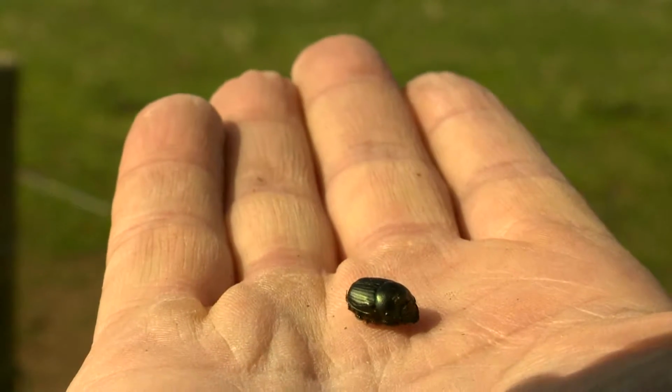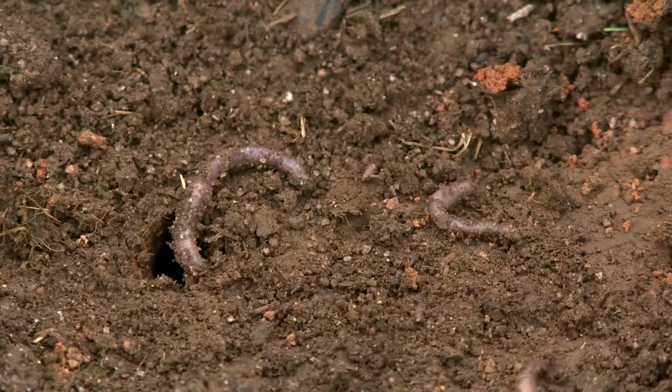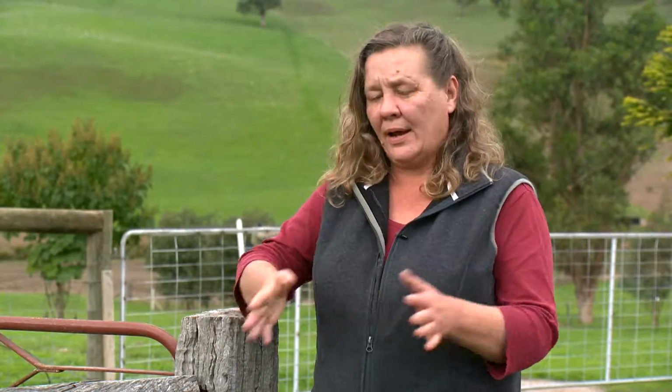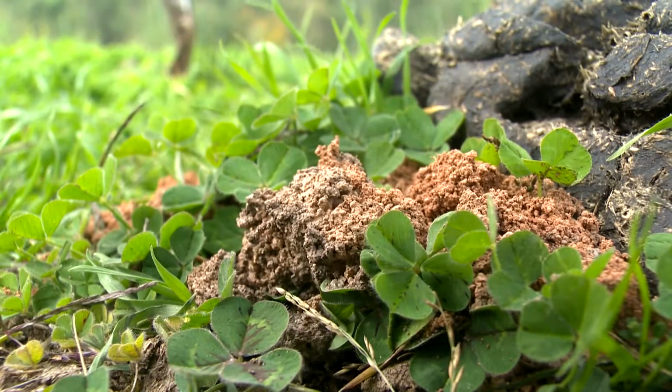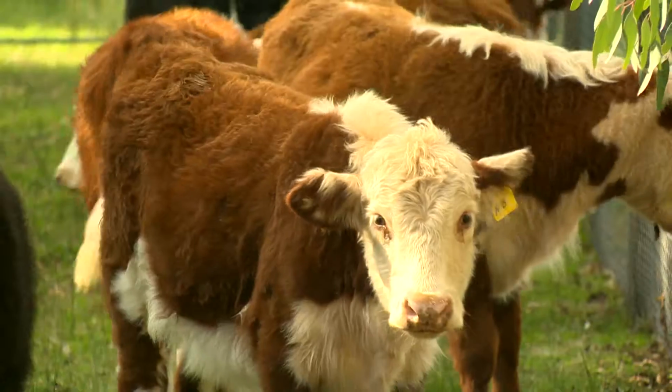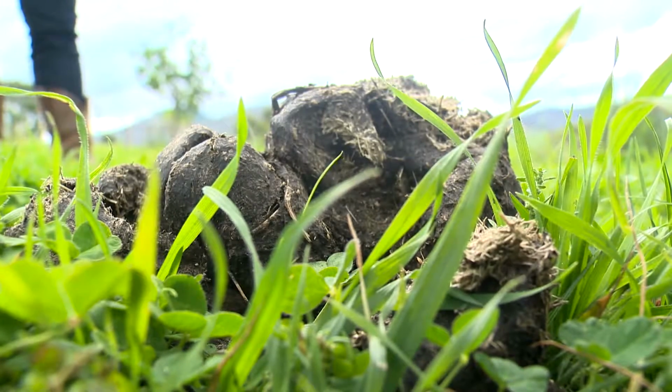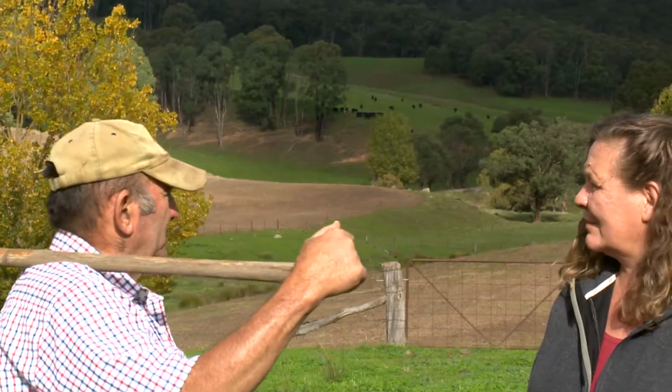So to achieve year-round dung burial, which is what we want, you need to have a range of species. And it's important to get to know what species do I have, when do they operate, and where are my gaps. So if you've got gaps or times of the year where you're not seeing the dung being buried, there's an opportunity there for you to bring in some new species and get that dung in the ground. Wherever we see dung in the paddock and it sits there for more than 24 hours, we have a lost opportunity.